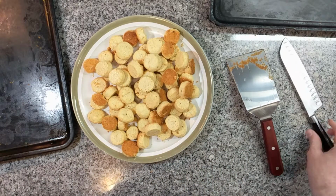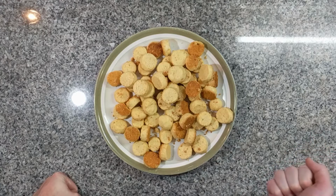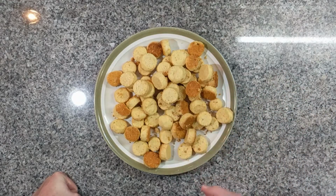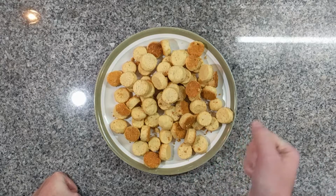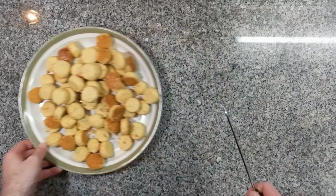All right, so these have been resting for a while. There may or may not be some cookies missing. What can I say? I couldn't wait. Or no, better said, I was busy doing other things, and I wanted a cookie, and so did my wife. So there are a few missing. They're fucking amazing, by the way. Unbelievable.